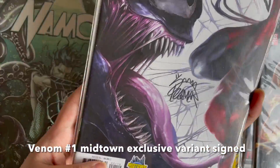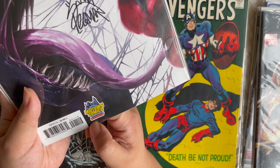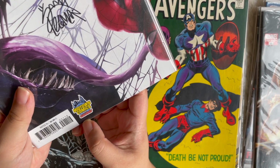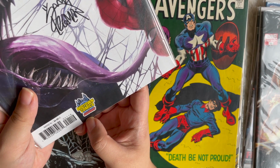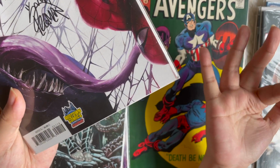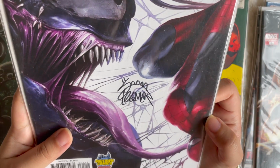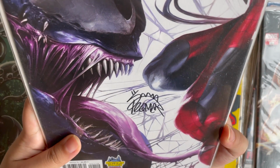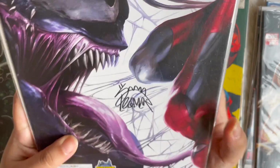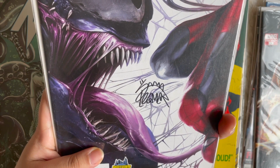So the next one is a Midtown exclusive variant cover. The exclusive ones are when a comic book shop pays Marvel or an artist to issue something that is exclusive, that you can buy only from that comic book store. I heard you have to order at least 1,000 or 100 copies. I can't remember, but that is why they're normally very expensive. And this one is signed, so it's a bit more.